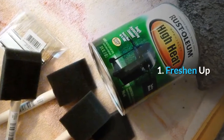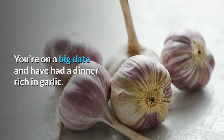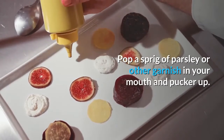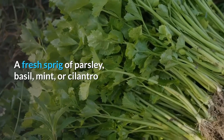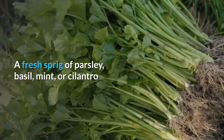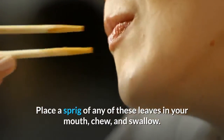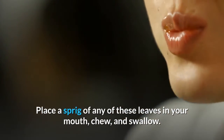1. Freshen up. You're on a big date and have had a dinner rich in garlic. Pop a sprig of parsley or other garnish in your mouth and pucker up. A fresh sprig of parsley, basil, mint, or cilantro. Preparation and use. Place a sprig of any of these leaves in your mouth, chew, and swallow.